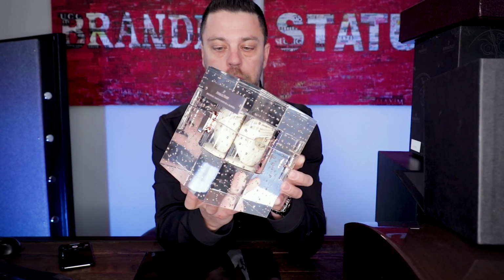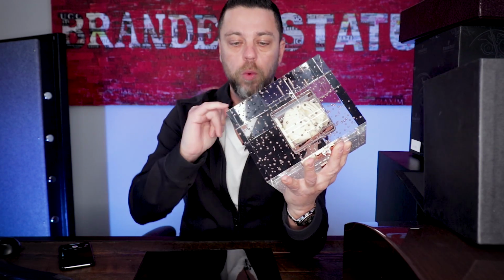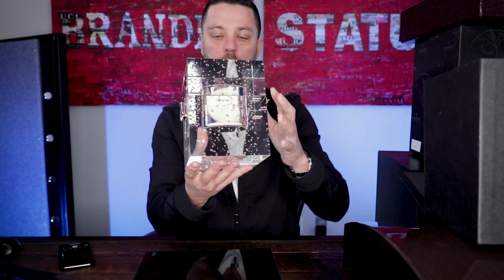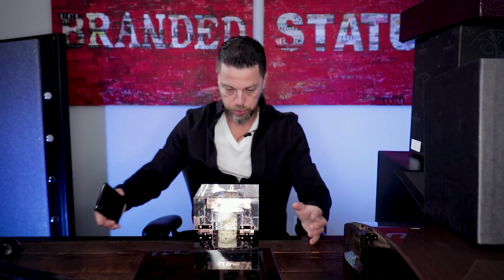Look at this beautiful box. It's extremely heavy. If you look at the watch itself, it actually mimics the watch, because the watch has these rose gold bubbles on the dial. And this is made entirely of lucite. Let me show you a close-up.